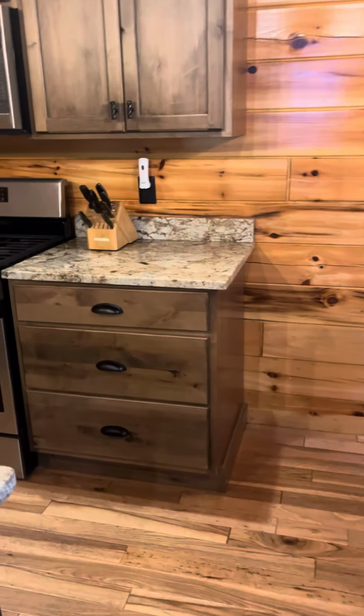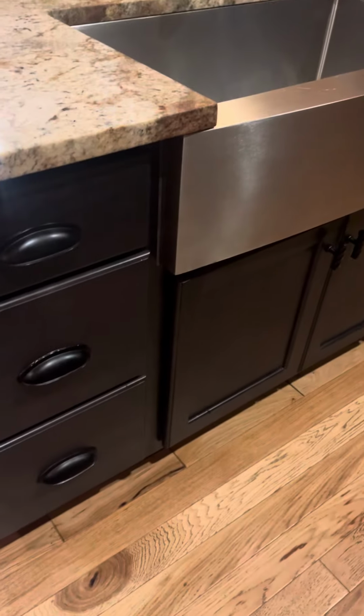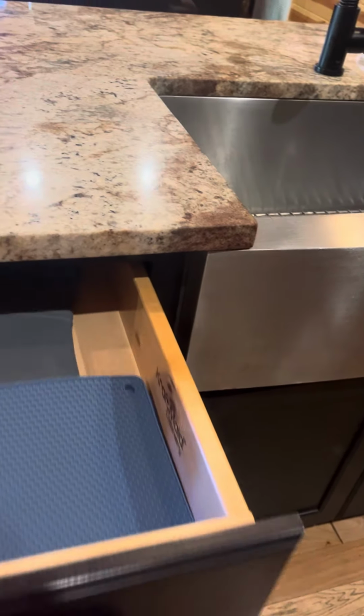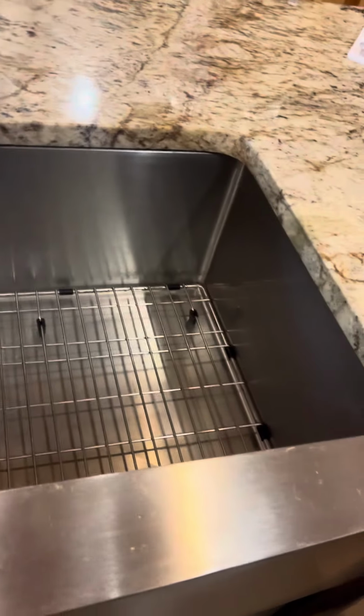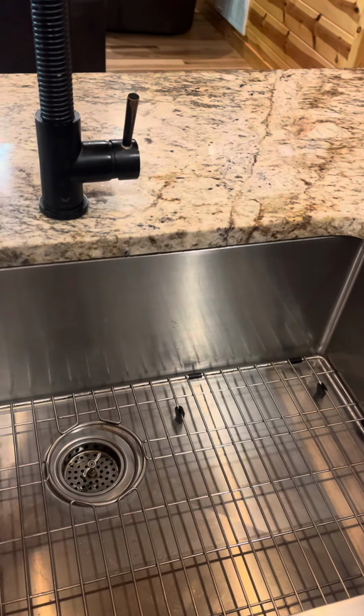Okay, I thought I'd show you more of the kitchen. So you got real cabinets over here, and then you've got dark cabinets over here. And look at that, soft close, fancy. Look at this huge sink. My thing is, I don't have the split down the middle. And you got one of these big fancy faucets.